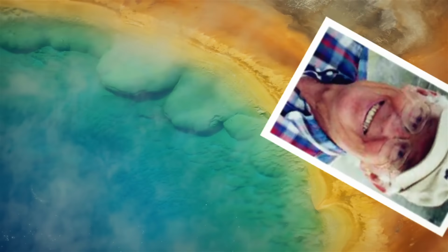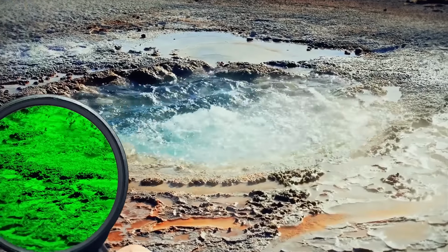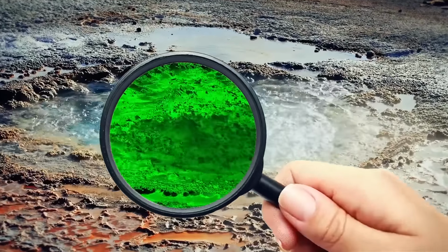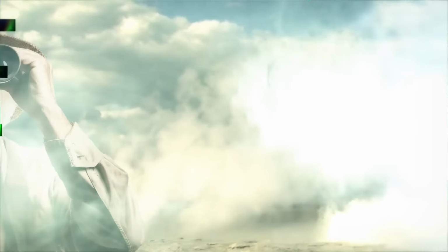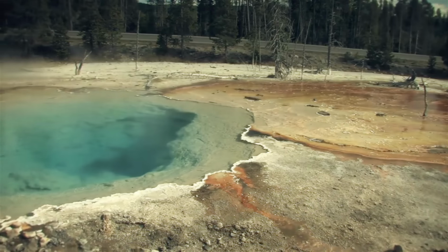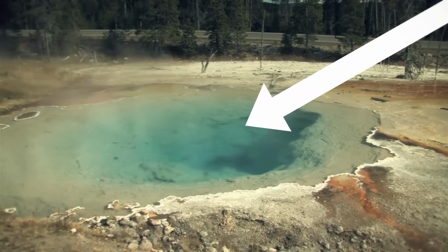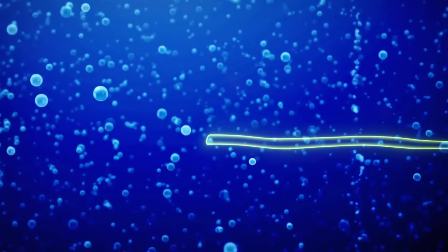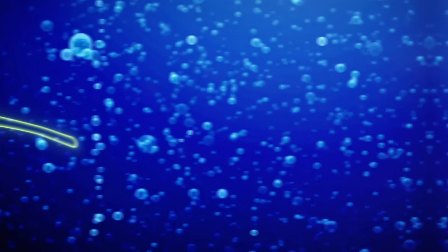Back in the 60s, a microbiologist named Thomas Brock was exploring the park's superheated thermal pools and stumbled upon something amazing. Brock was super interested in bacteria that could thrive in extreme conditions. During his 10-year journey studying geysers and thermal springs, he found a microbe in a spring called Mushroom Pool that could survive in nearly boiling water. This little guy, Thermus aquaticus, turned out to be a game changer for science.